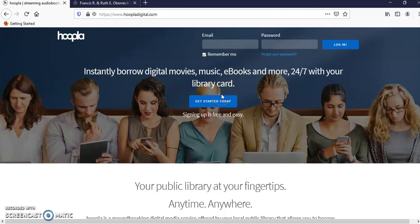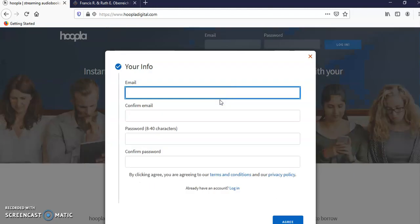I'm using a computer right now. You might want to have this on your e-reader, your tablet, your smartphone. In that case, instead of going through your browser, you would want to go to your app store and download the Hoopla app. Right now I'm on my computer. I'm going to click Get Started Today.